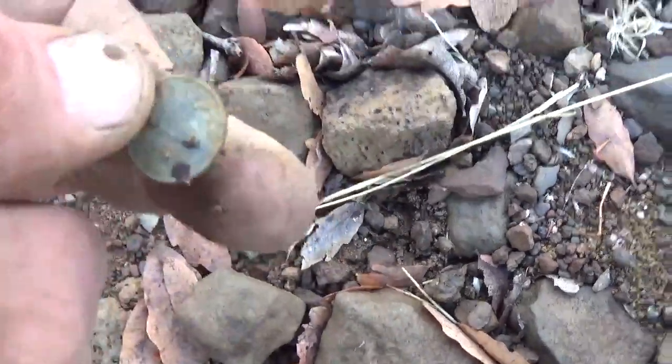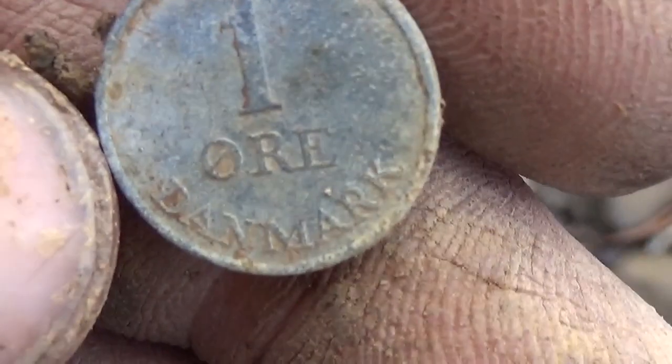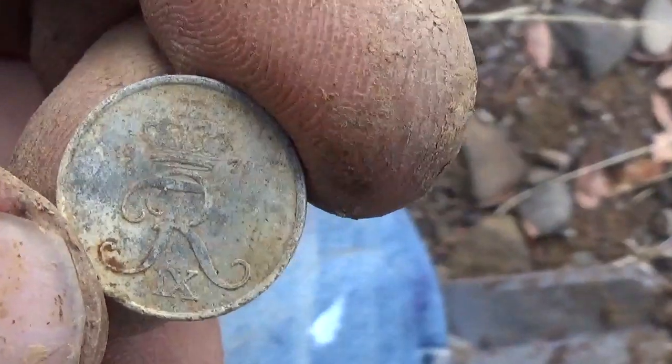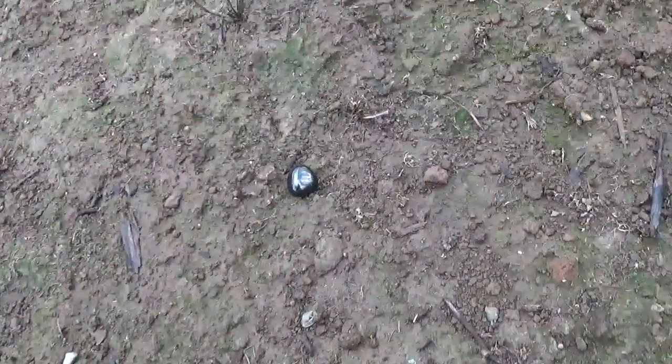This thing's a monster when you turn it up. Pretty little one. Don't know what it is, but it's teeny tiny and laying here. And it doesn't look dirty at all. Well, that's awesome too. I don't even know what it is. Looks like it's probably a nickel. I don't think it's a silver. But it did stay pretty clean. I don't see a date on there. Oh yeah, 1971. Oh, Denmark. That's weird.